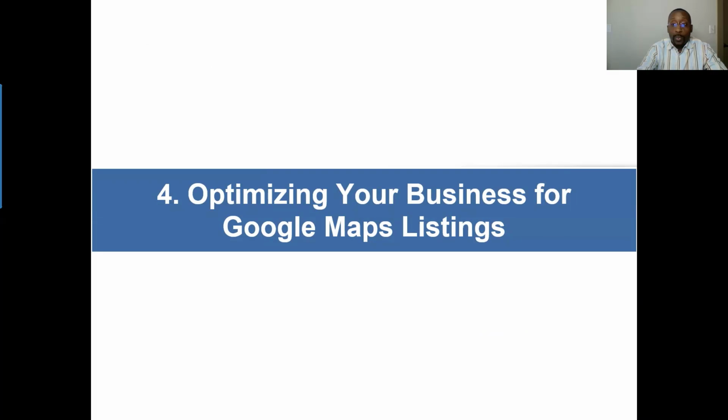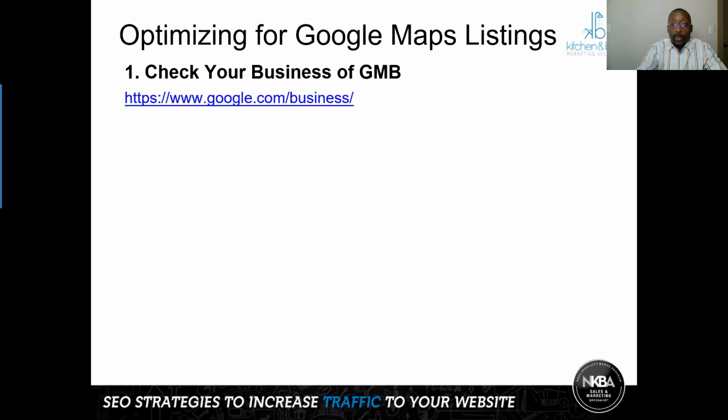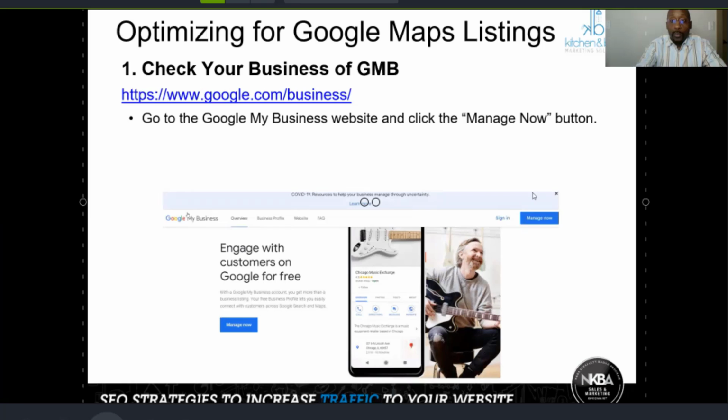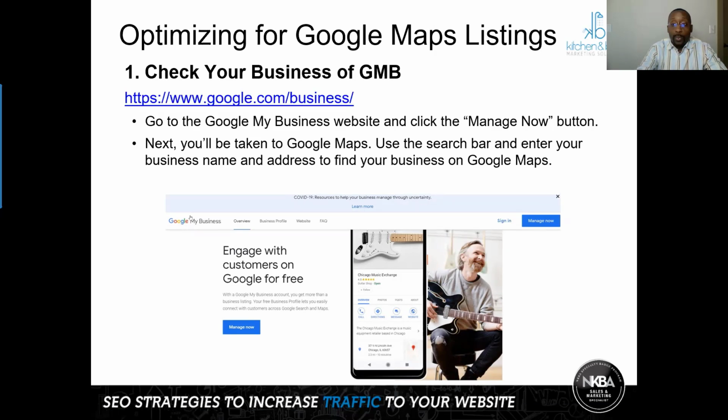Optimizing your business for Google Map listings. Now, here we're going to explain how you get on Google Maps. So this is going to take you through that process. First, you want to click on this link or go to this URL. Once you're at the page, you're going to hit Manage Now, right here. Next, you're going to be taken to Google Maps where you can search your business name and address. So you want to put that in.